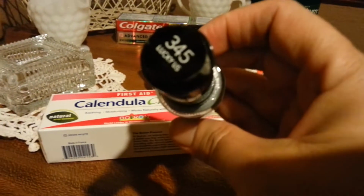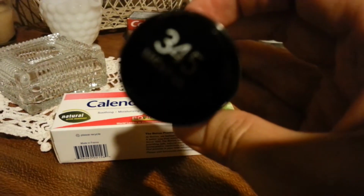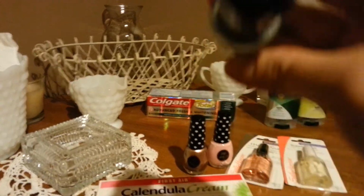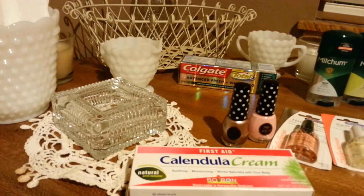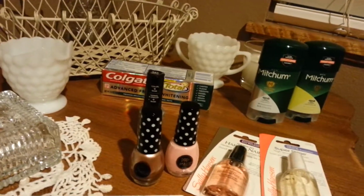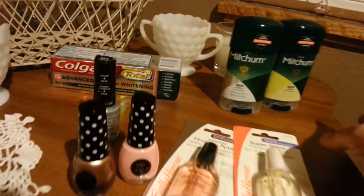If I could see the color, I would tell you what it is, but it's not going to focus. I'm just going to have to look at it with my eyes. It's called Lucky Us. That's the color. And then I got the Mitchum.